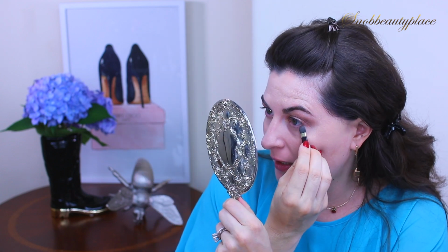I'm using this applicator from Tom Ford eyeshadows, but you can use any applicator just to add a little bit of eyeshadow on my lower lash line. Next thing I'm going to do is use this MAC eyeliner. It is white, and I'm just applying this eye pencil here so I appear to be more awake. Now that my eyes are almost done, I'm going to apply a little bit of mascara.